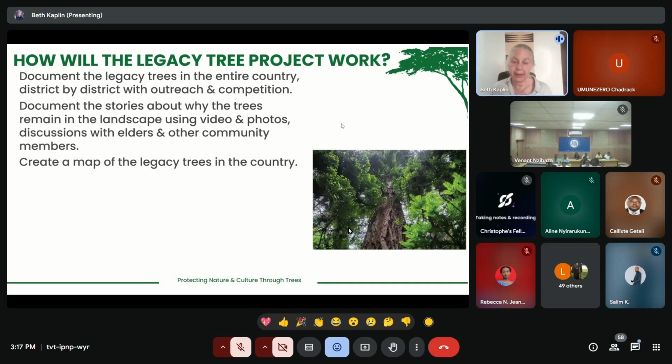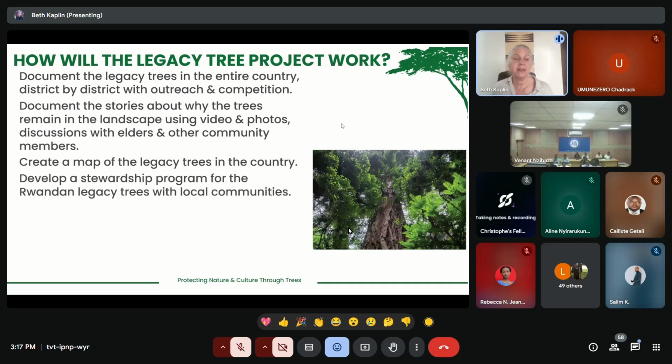We want to create a map of the legacy trees in the country so that they can be found and protected and visited. We want to develop a stewardship program with local communities who can take pride that these trees are still there and that represent an element of their cultural history, and also are essentially a legacy of what was in the landscape before it was cleared.